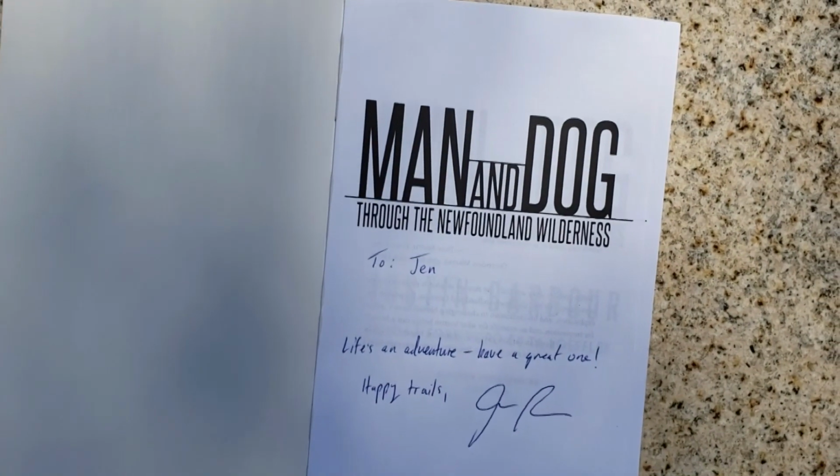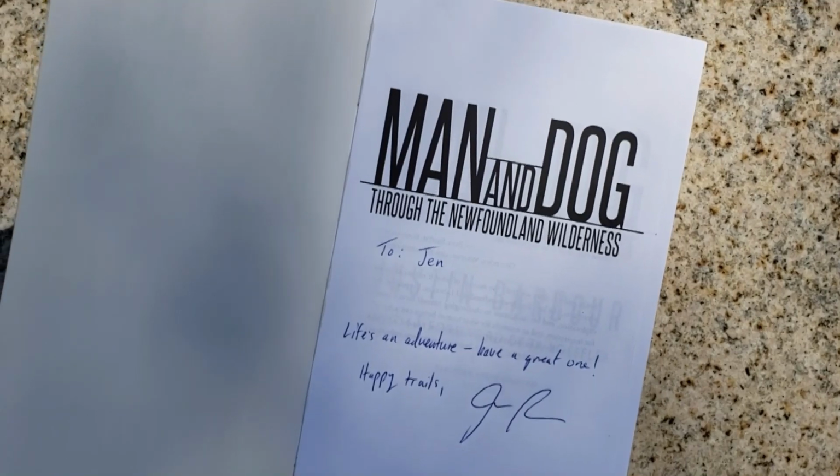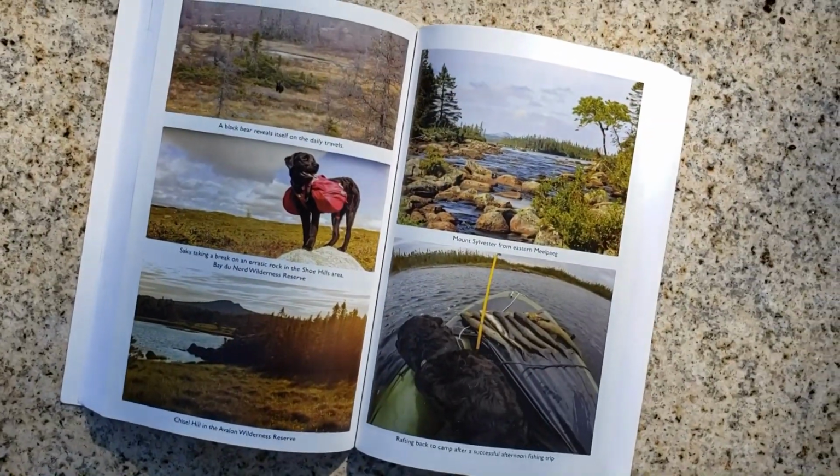Speaking of wilderness camping, if you want to get immersed in a really amazing adventure, check out Justin Barber's book, Man and Dog. I won this in a little contest he had. I've known him for a while here on YouTube. Man and Dog Through the Newfoundland Wilderness, and one of his colleagues there did the intro for it. It's about a 700-kilometer trip across Newfoundland, and there's lots of great photos in here, lots of great stories.